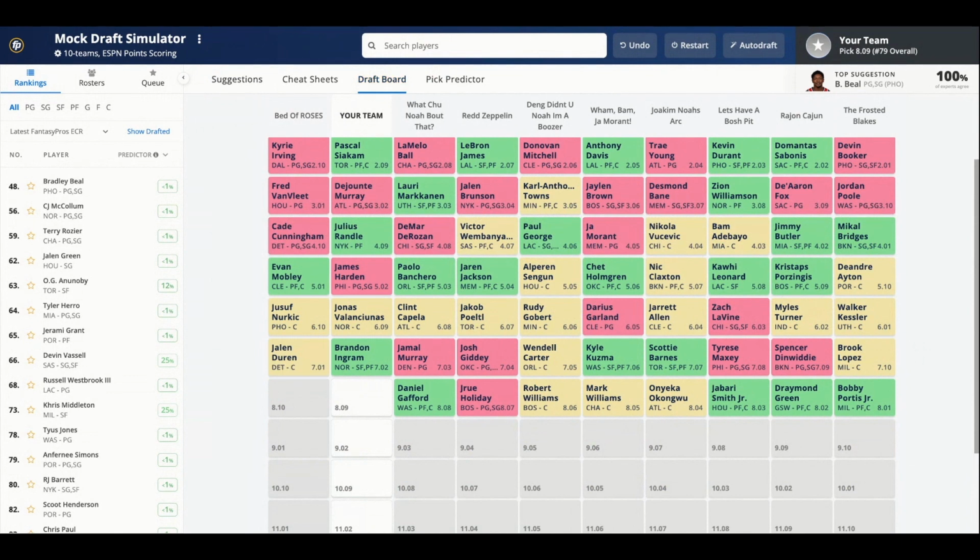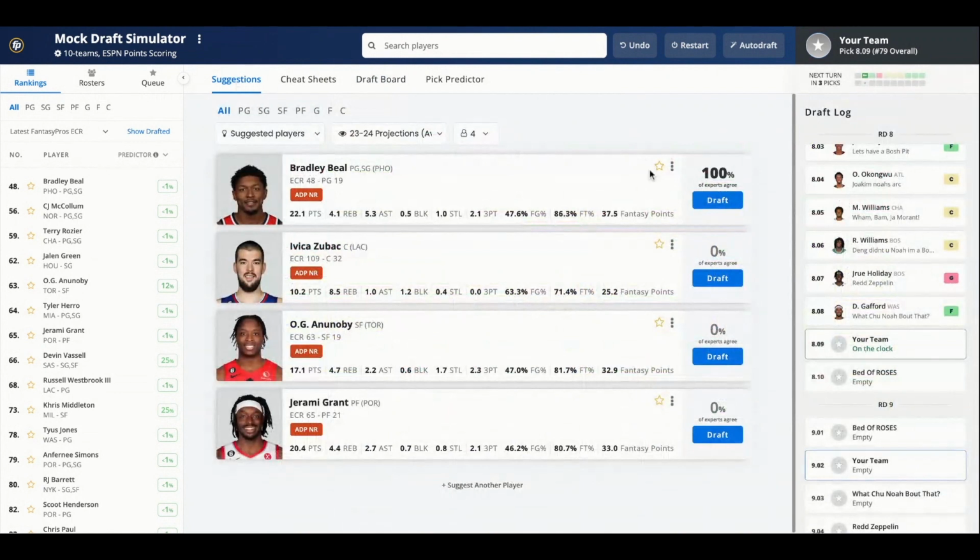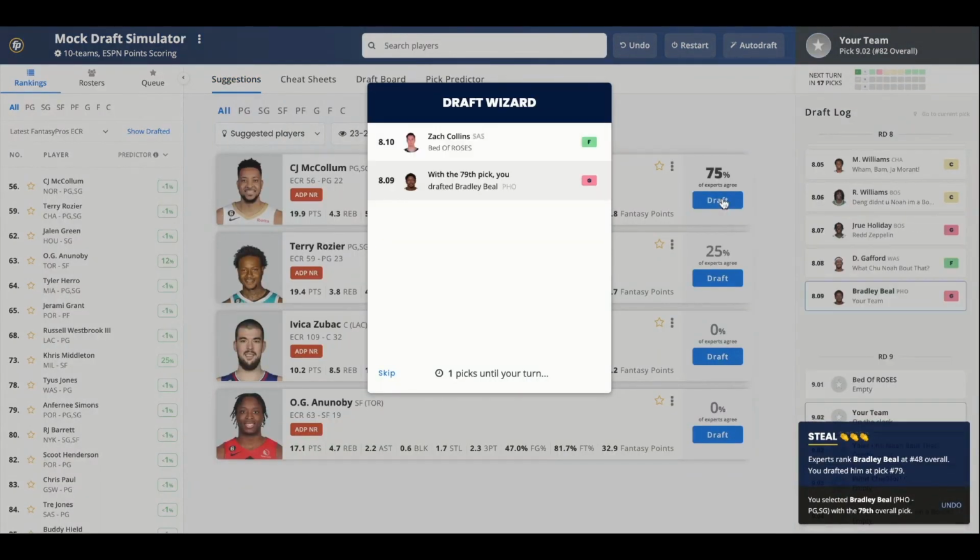This is insane to me. I don't know about this, man. Like, what? Bradley Beal? Like, you drafting Dan Gafford before Bradley Beal? Get out of here. I'm taking Bradley Beal. 100% of the experts agree.